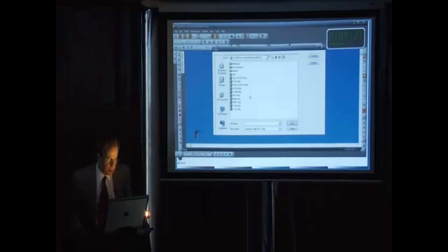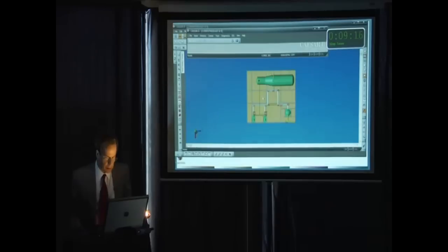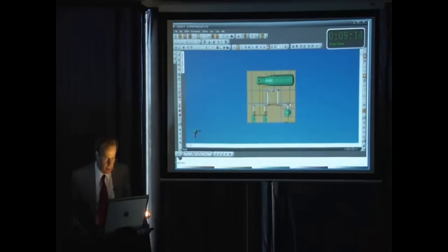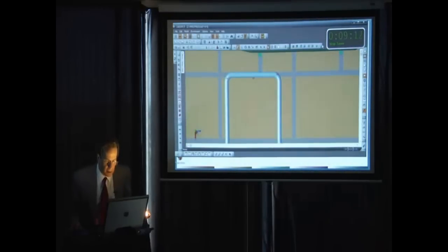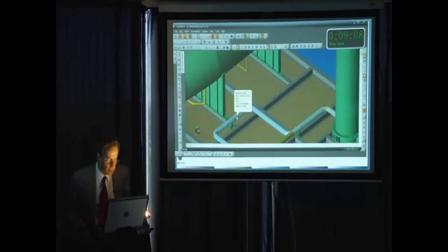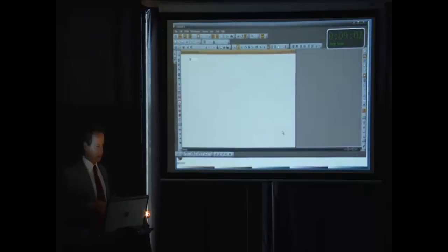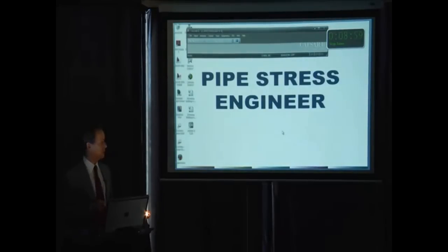If I bring my plant model back in, I can see that, yes, I am now over that steel, and I can see that, yes, there is a restraint in there. Those changes were made. So let's go and verify whether this is acceptable or not. I've got to do a quick run here and make sure that everything works.